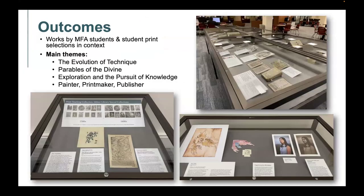And one case here shows the original artwork created by two MFA students enrolled in the class, and their works were inspired by the research they did during the course.